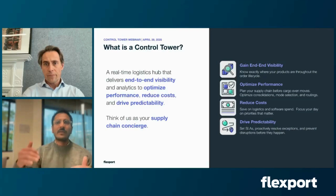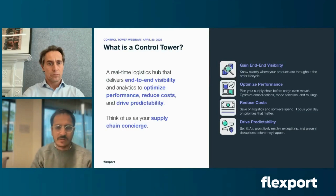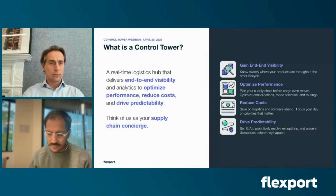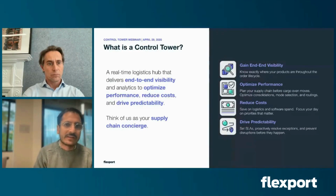And then a bunch of different SLAs that you have across your suppliers, your carriers, your freight forwarders, and your overall supply chain to drive predictability and ensure that you're meeting your demand. So think of the control tower as your supply chain concierge that is going to help you across all of these different levers. I'll explain the entire process a little bit more in detail as we head to the next slide.